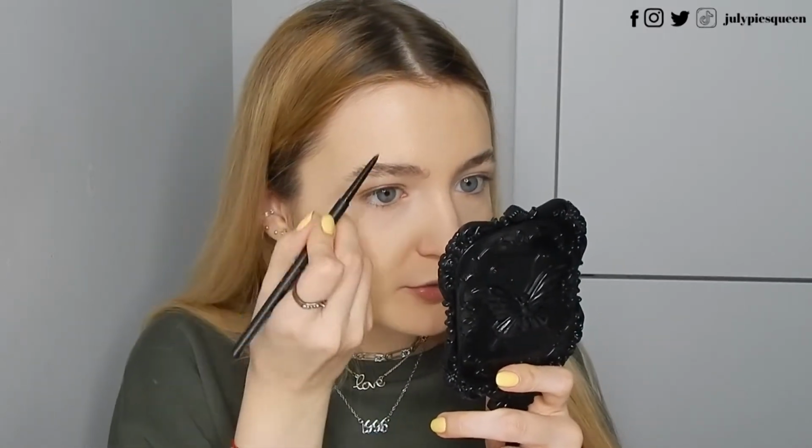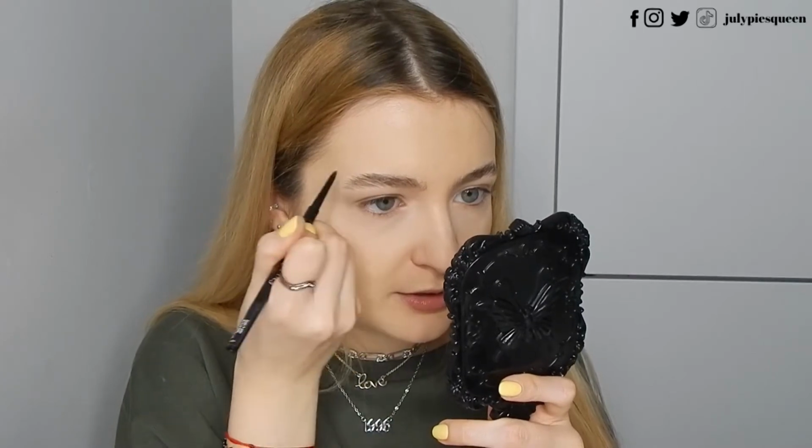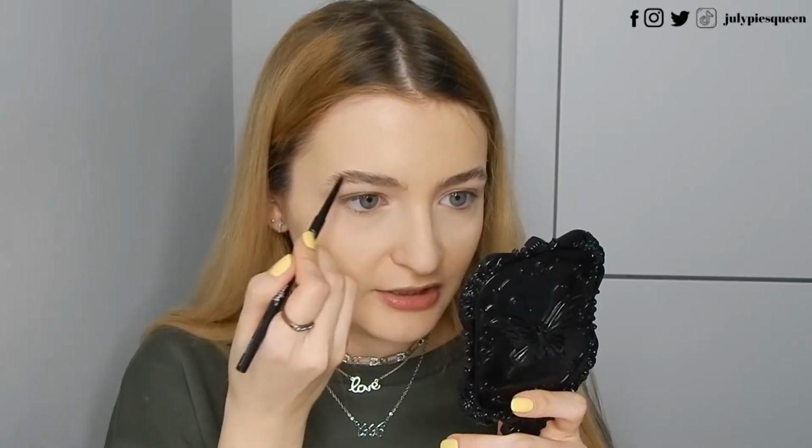But anyways, so I recently started using a brow pencil instead of pomade, just because day-to-day, this is much quicker to fill in.